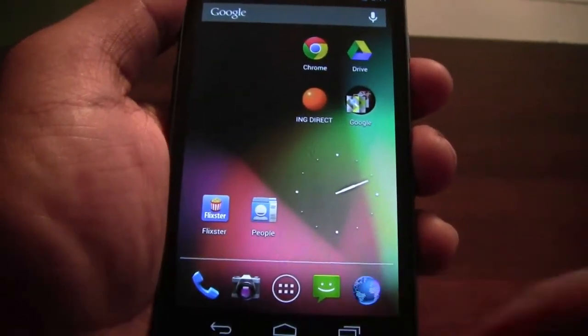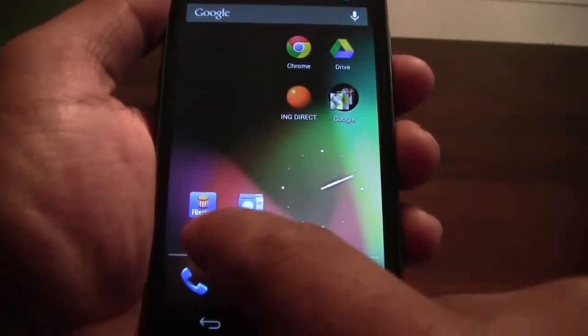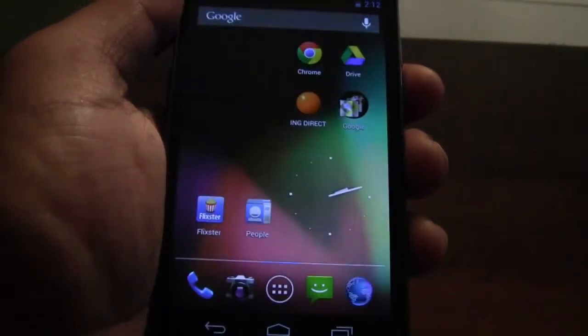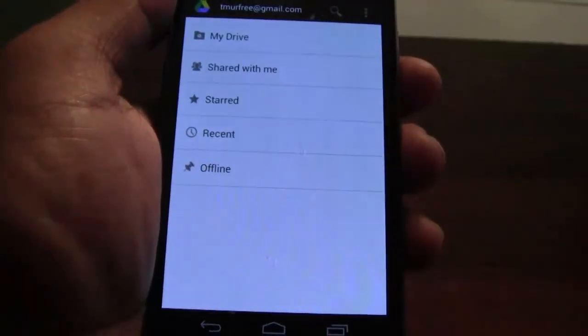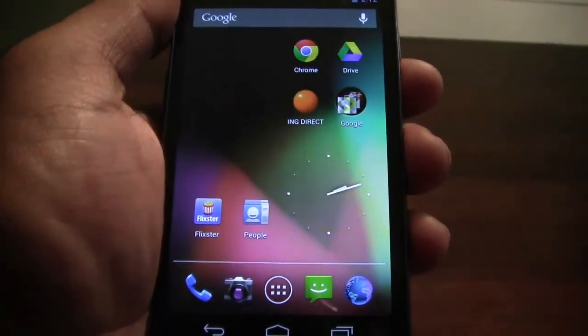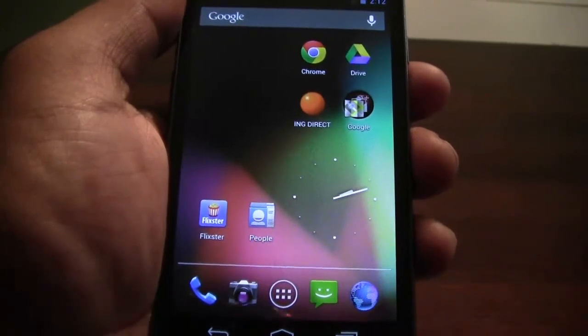And like I said, the animations are real cool. So watch, if I tap something to open it up, you see how it kind of expanded from the bottom corner. So if I tap something from the right corner, you'll see it expand down. So just little subtle animations, kind of sweeten up the deal Jelly Bean brings.